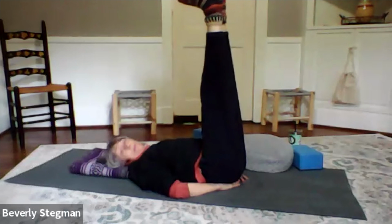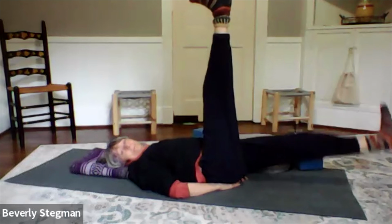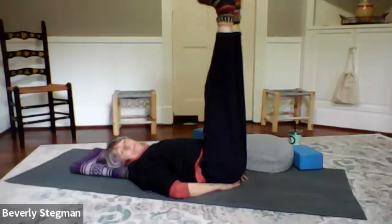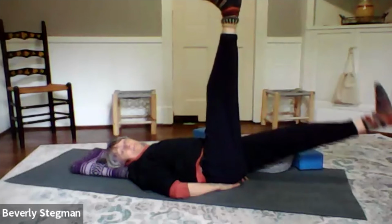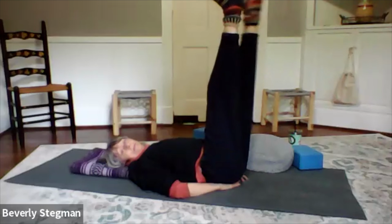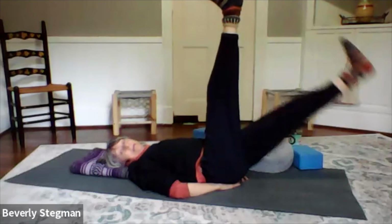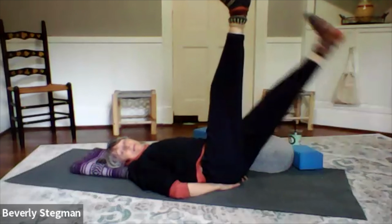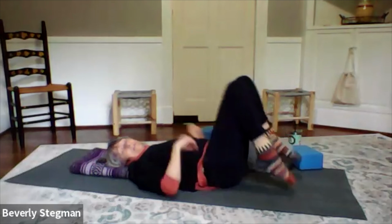Time for lefty to come along. Inhale down. Exhale up. Inhale down. Exhale up. One more time. Inhale down. And exhale up. Good. Bend those knees. Bring your feet back to the floor.